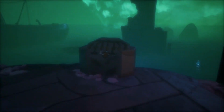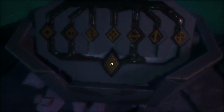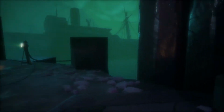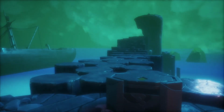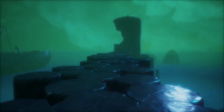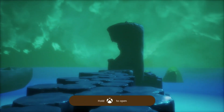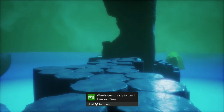If this doesn't work, we need to reevaluate. It could be that we have the moon wrong, but I think we're sitting pretty good. Ready? Here we go. Holy Mike! What kind of magic is this? I think we got it right. Nice job, everybody. Teamwork. I mean, I did it all by myself, but thanks for being here with me.